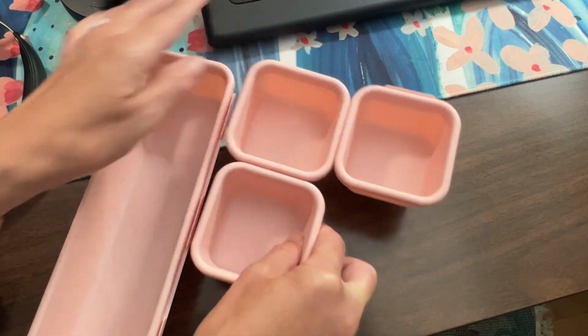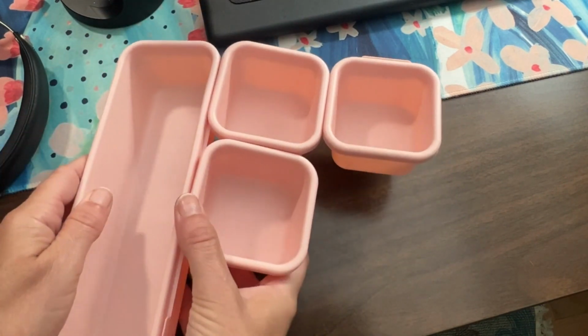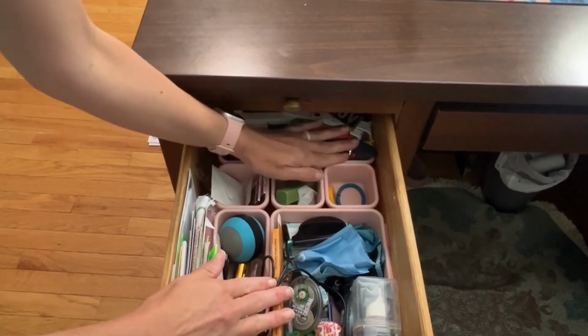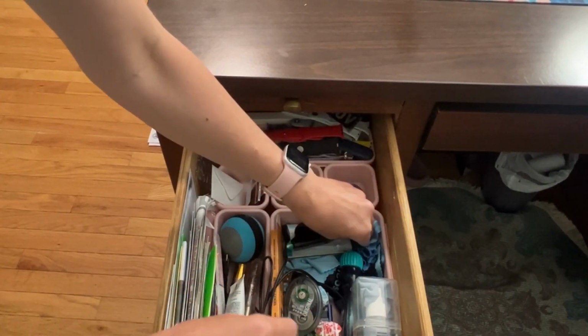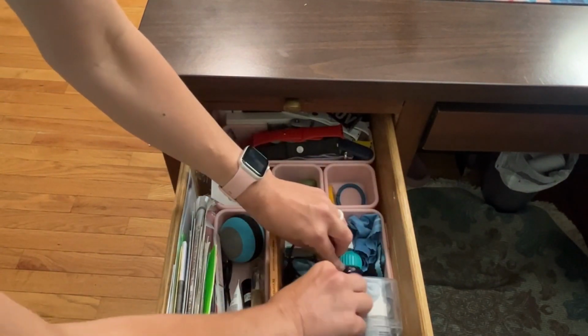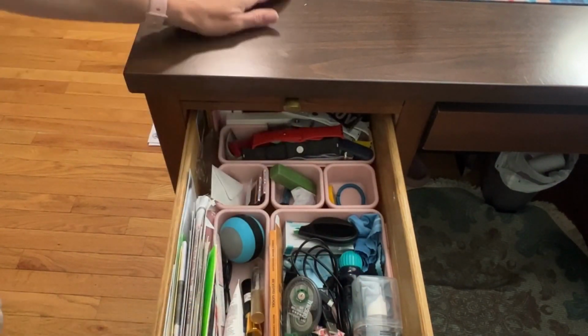I really love that I can assort the arrangement depending on my drawer size, and it has made such a difference when it came to organizing my desk. I feel so much better. I know where everything is, and the cups are durable and they really stay in place.